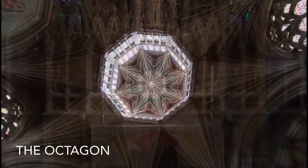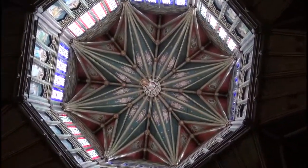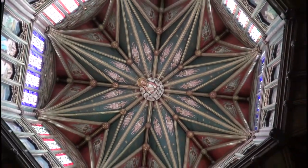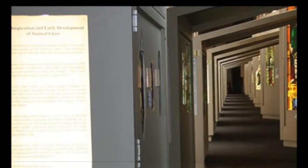The octagon, a masterpiece of medieval engineering, took 18 years to build. It was of course built in the contemporary Gothic style with stronger pointed arches and more elaborate decoration. The octagon today is the site of the principal altar in the cathedral where the main Sunday Eucharist is held.